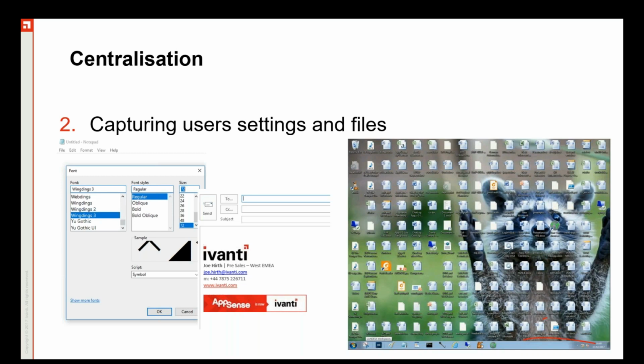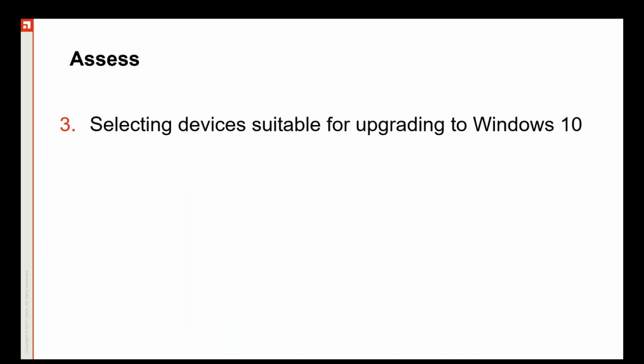It's probably going to look a little bit like this, even if it's not as bad as that on the desktop. You will have files and folders all over the place, which those users probably do still need. Let's talk about the assessment now.